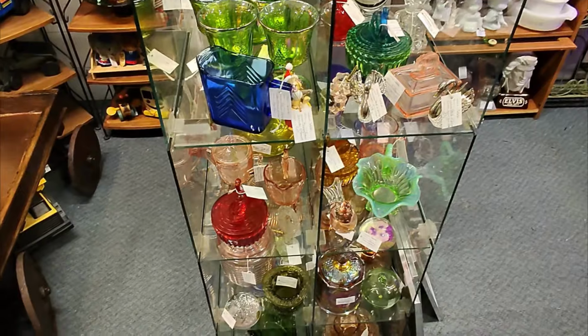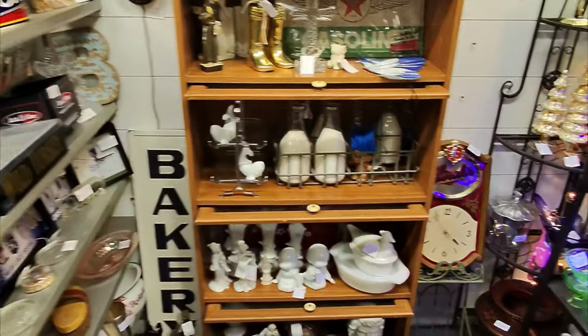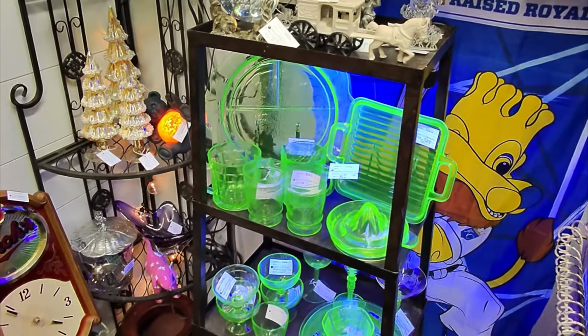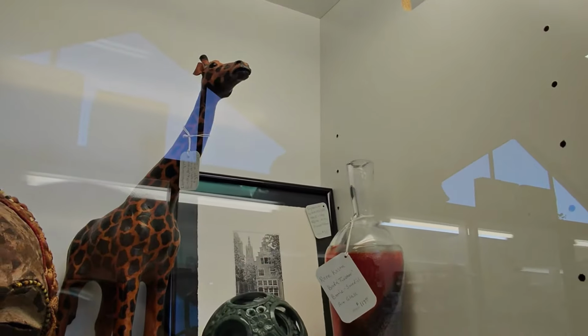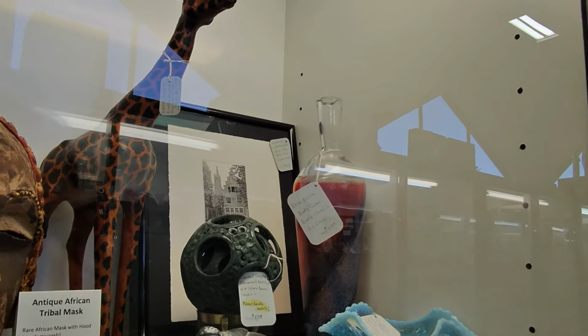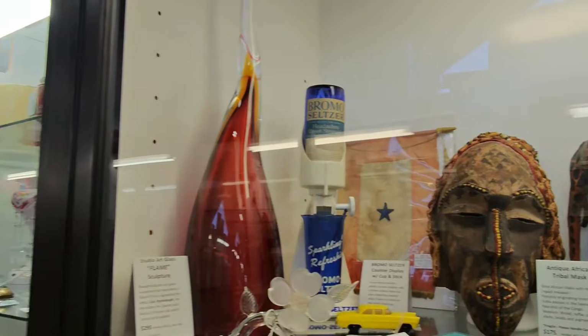And then down over here, we had a beautiful display of glass from all different kinds of makers. And in here, there's a uranium glass display. So of course, that's what caught my attention. There's a juice reamer, trays, platters, fun stuff in there. And then I was looking at that bottle in there. That is so pretty. They have a giraffe. I have that giraffe. It's leather wrapped.